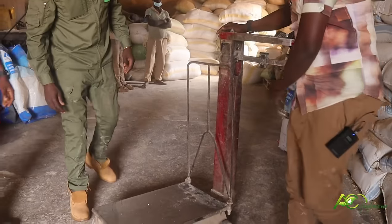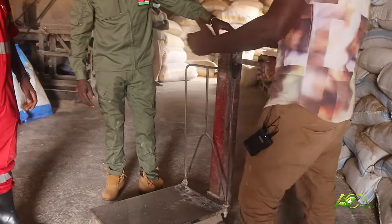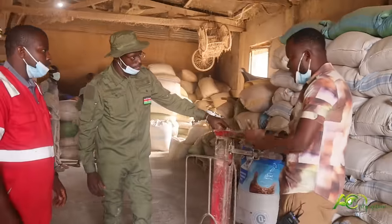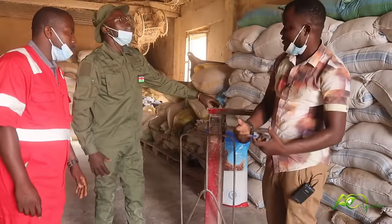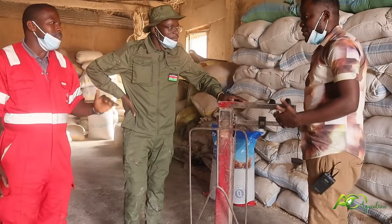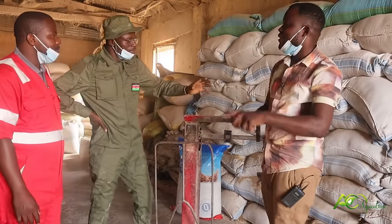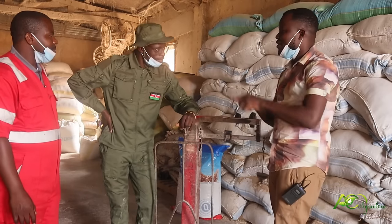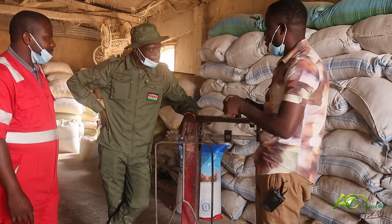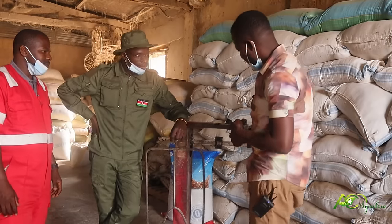Then, if you are going to measure for our customers' feeds, we make sure that we call our customers to come and see what we are measuring. Oh, that is what they call trust. Trust and confidence. Because of the quality. For us, we are here because of our customers. Without them, we can't be here. So we take them as important in our business.